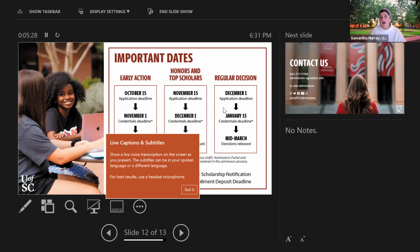Keep up with information regarding admitted student events and opportunities to tour campus. We plan on having large in-person events in the spring that we're really looking forward to, so hopefully we get to see you all on campus soon.